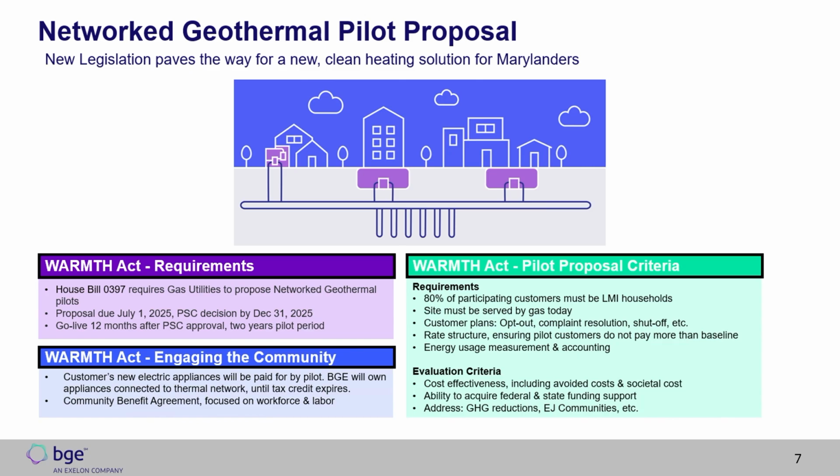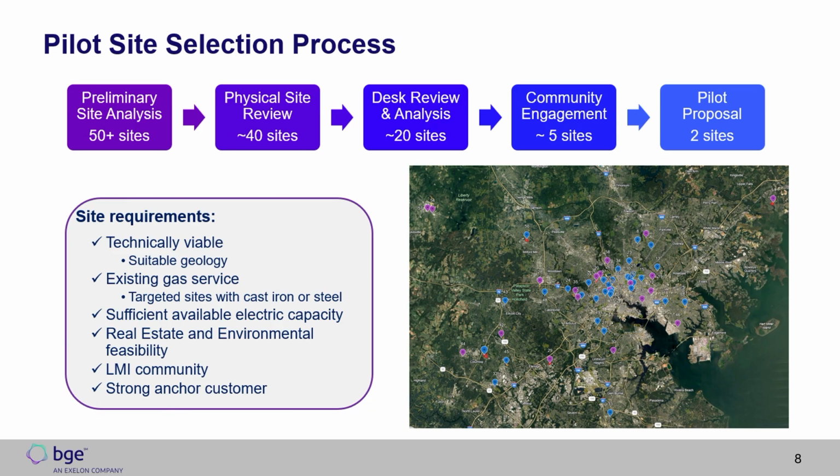We've been in the site selection process basically since the law was passed. We've been working with Tim and the CDM Smith team to find the best 1 to 2 locations that we will submit as proposals. We started with 50 sites found by the CDM Smith team, and then we did a physical visit to about 40 of those sites. I think that was one of the most influential parts of our site selection process, bringing members of the CDM Smith team as well as lots of members from the BGE team to look at site viability, the layout, and what current equipment we could see was there. That helped us narrow it down to about 20 sites, which we could do an analysis on.